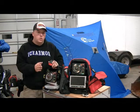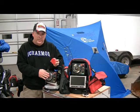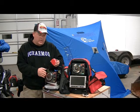The FL20 goes to 300 feet. It's made for this deep water up here when we're lake trout fishing. Maxed out with the tri-beam transducer, it's great for out here.